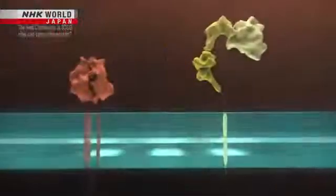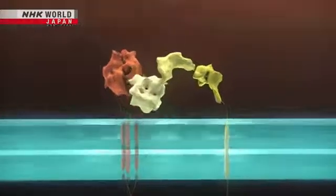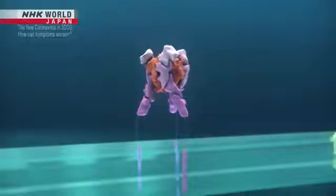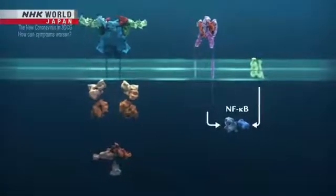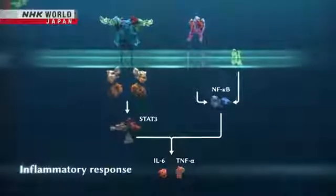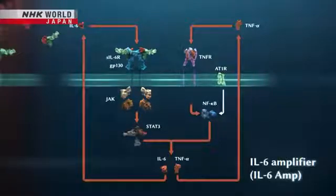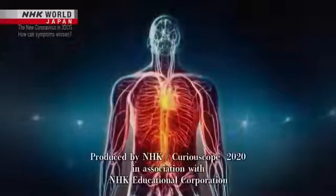The proteases on the infected cell also cut loose other types of cytokines that cause inflammation. These also bind to non-infected cells. This causes further inflammation. These two major inflammatory signals mean IL-6 and other inflammatory cytokines begin to be released in huge quantities. This leads to more cytokines being produced. This vicious cycle doesn't just take place inside the lungs. Through the circulatory system, this inflammation spreads across the body, potentially leading to organ failure.